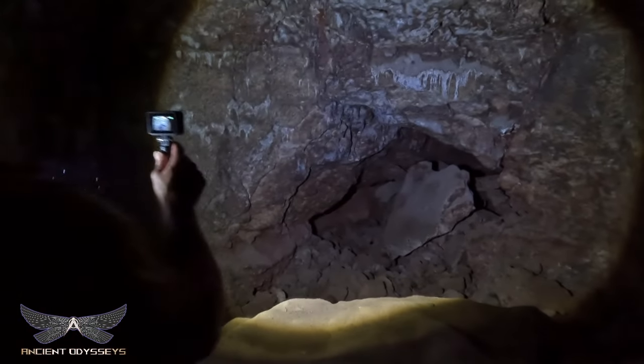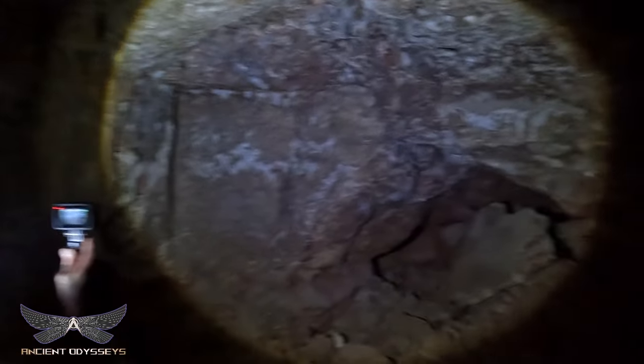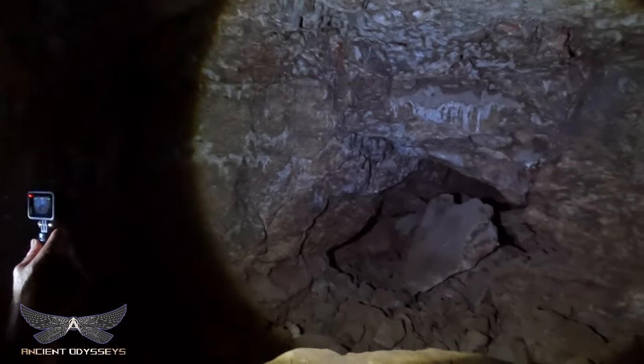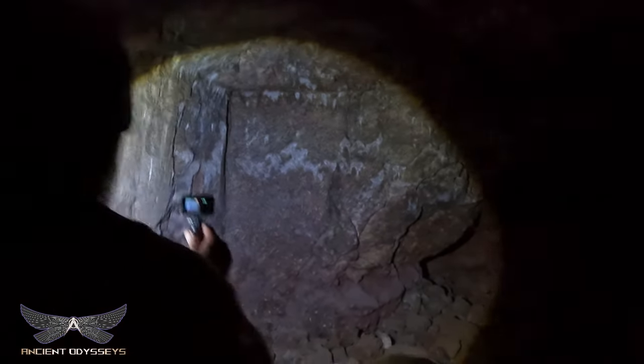Because this is a bat cave. But I can tell you, the smell in here has absolutely no similarity whatsoever to the smell of ammonia inside of the Red Pyramid. It smells like what you would expect a rodent to smell like in here. But inside of the Red Pyramid, it is pure chemical ammonia.